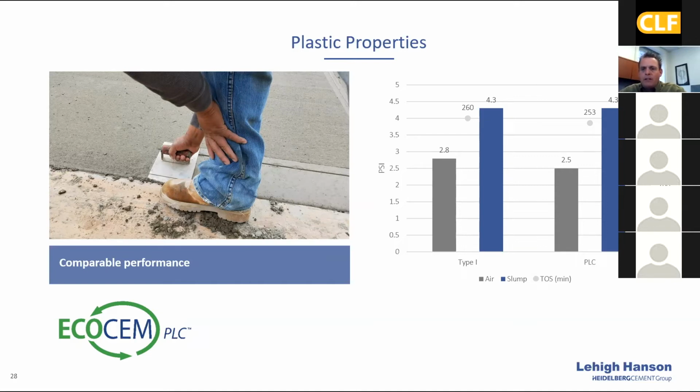On the left is the first mix with Portland cement. Gray column is air, important for freeze-thaw durability. Blue column is slump, which is a measure of workability, or in other words, how easily it can be placed. Just to the left of the slump column, you'll see a light gray dot. It may be hard to see, but that is the initial set time, or the time when the concrete starts to stiffen. And then on the right, we have our PLC mix with its air, slump, and time of set.